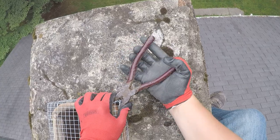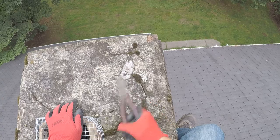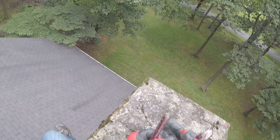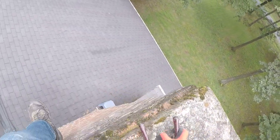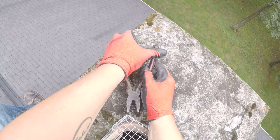Which in turn makes it tight around the edges.